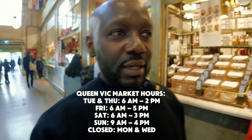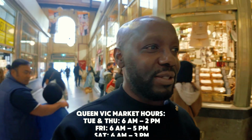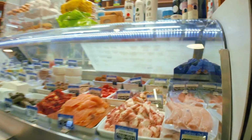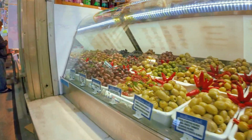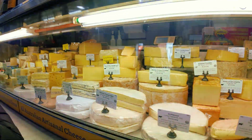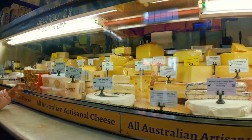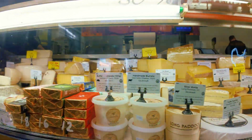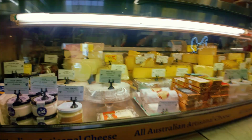So I haven't actually been in this part of the building itself. So this is my first time. What you have here is just delis, all different kinds of stalls, nice olives. It's very popular, absolutely popular, and very busy as well. So we're gonna try and head over to the other side. But what you have here is just more like the deli side.